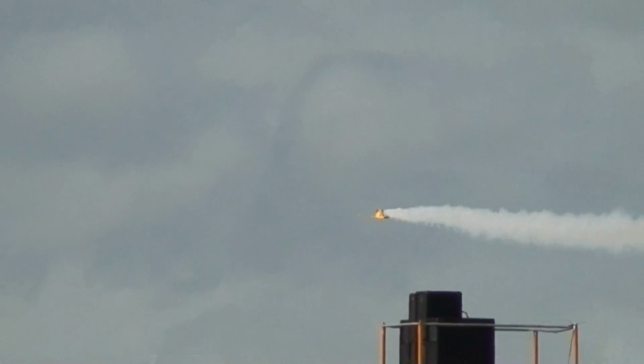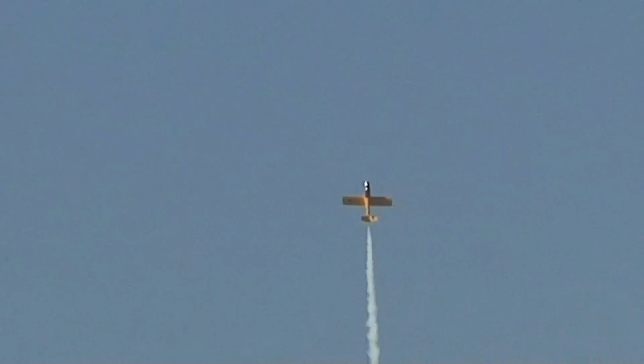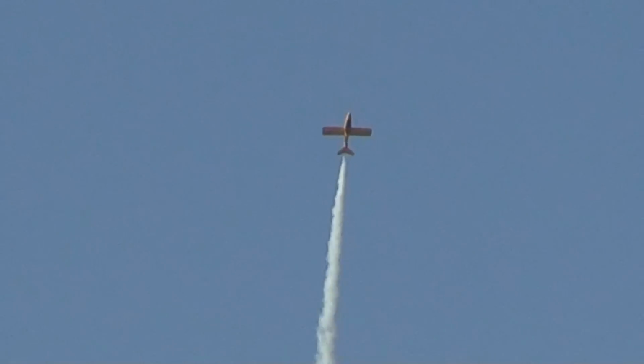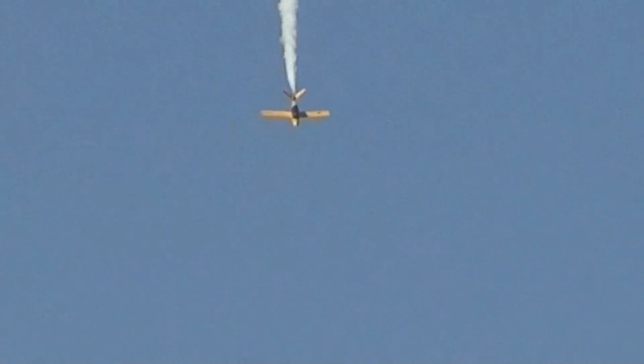Now, on the left-hand side, he's got plenty of altitude. So Bob's going to do what is known as a one-half Cuban eight. That's 5/8 of a loop. He'll come down inverted. Now, watch for the aircraft to roll upright. There it is. That's one-half of a Cuban eight.